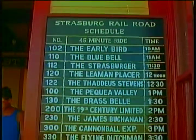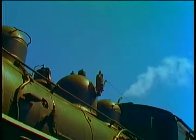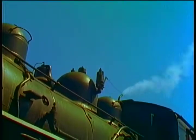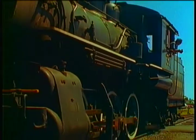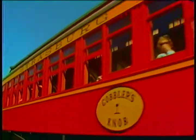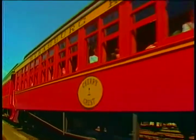Fairview, Espinchay, Cherry Hill, Grouse Grove, all aboard. The Bluebell, the 11 o'clock train, is now headed for Lemon Place Junction.